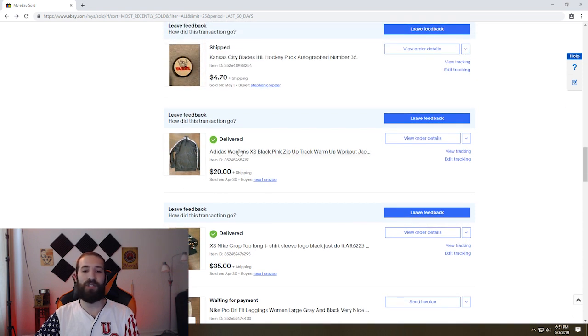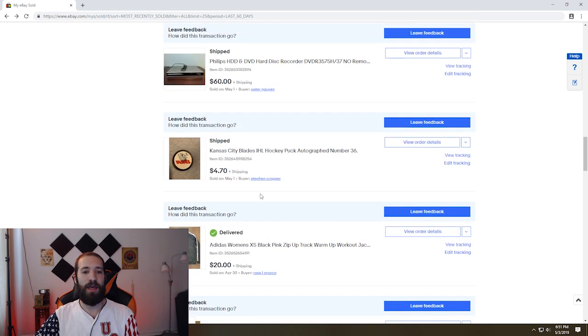Adidas jacket, less than 24-hour sale, sold for 20 bucks. A Kansas City Blades hockey puck. I had this around my house because I used to collect hockey pucks when I played hockey years ago. And I took a best offer on it because I have like 25 of the pucks listed. So I'm just trying to move the inventory. So I took a best offer, $4.70. It was a weird offer, but I decided to accept it.